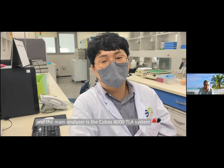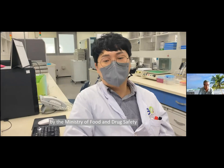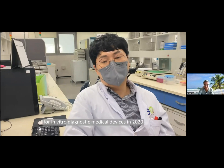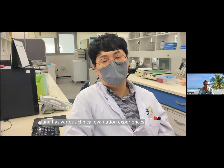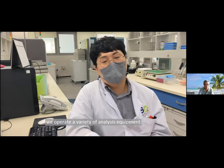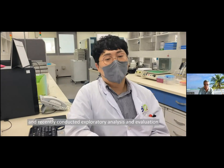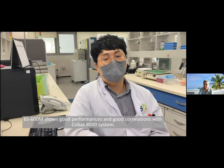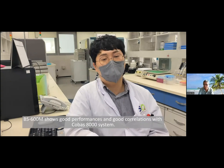8000 TLA system. In addition, it was recently approved by the Ministry of Food and Drug Safety as a clinical performance testing institution for in vitro diagnostic medical devices in 2020 and has various clinical evaluation experiences. To this end, we operate a variety of analysis equipment and recently conducted exploratory analysis and evaluation of the BS-600M in cooperation with Mindray and Medistar. BS-600M shows good performance and good correlation with the COBAS 8000 system. Thank you.